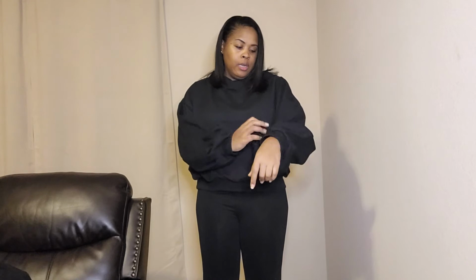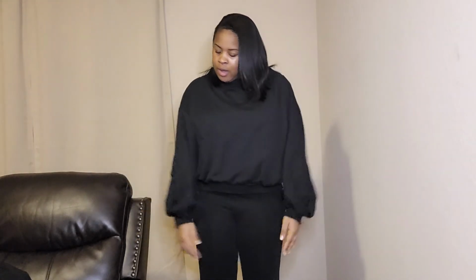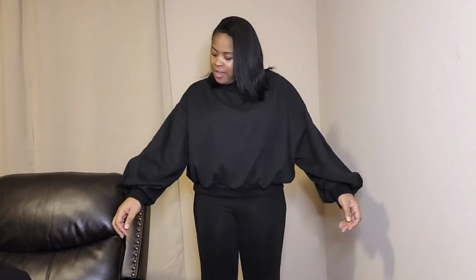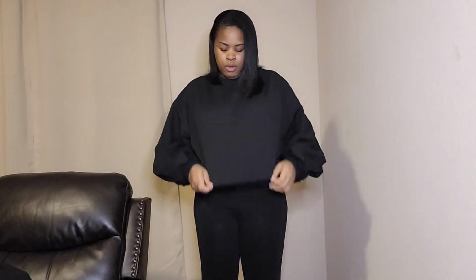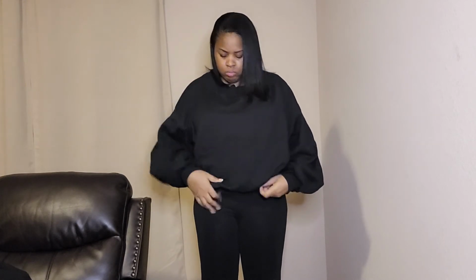Okay, outfit number 2. Okay, you guys. The shirt is the only one to even consider in this try-on. Yeah, I don't like the puffy sleeves. This doesn't do anything for me. And whenever I do this, my stomach shows. I don't know if that's supposed to happen, or if this is the right way. I guess the right way. But yeah, it makes me look bigger than what I already am.